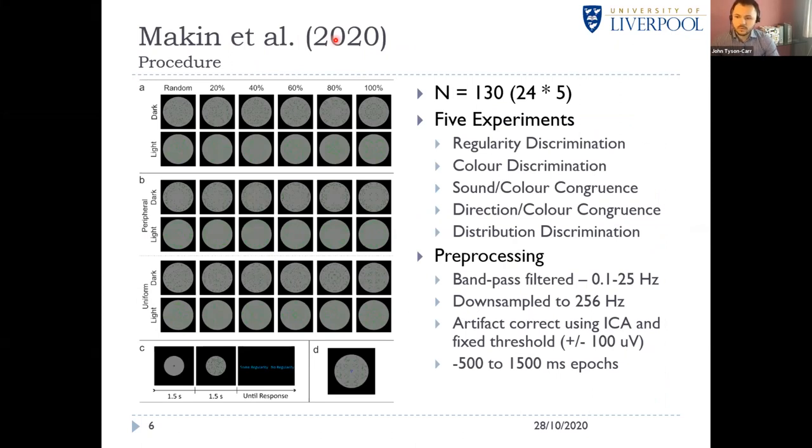So over the past couple of months, in the absence of being able to collect new data, we reanalyzed some data from Makin et al. 2020. Now, they didn't just do that one task from Palumbo et al. That was just the first experiment within this series of experiments. And these five experiments all had 24 subjects, so 130 subjects across these five experiments. And the first task is the regularity discrimination task. They saw a fixation cross, they saw the pattern, and then they made a binary decision between some regularity or no regularity.